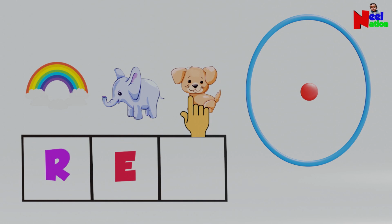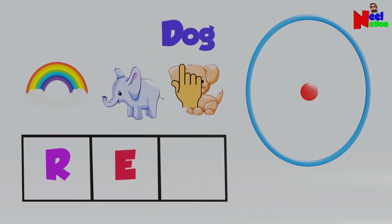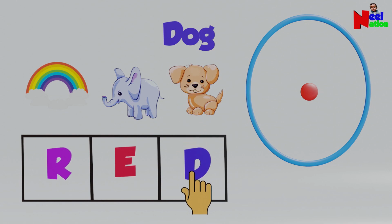Can you name this animal? Dog. This word starts with the letter D. Brilliant.